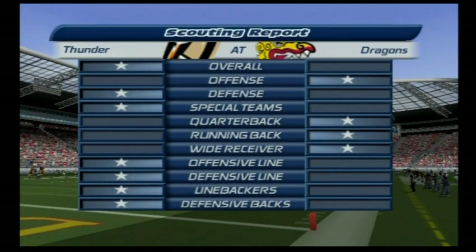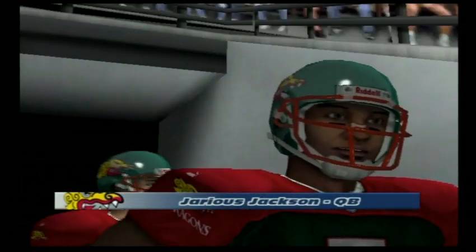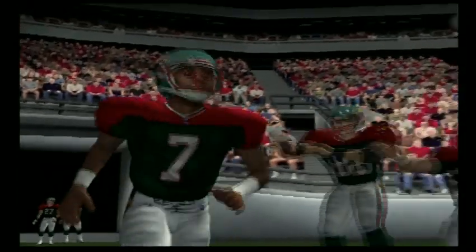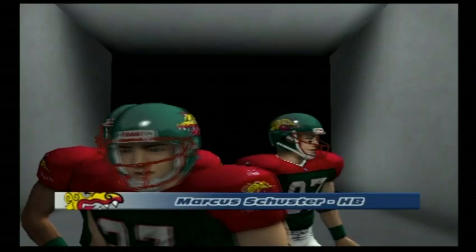Both teams seem ready to go, so I'll send this one over to Pat and John. Thanks for the update, JB. It looks like they're ready to go. Let's get this one started.